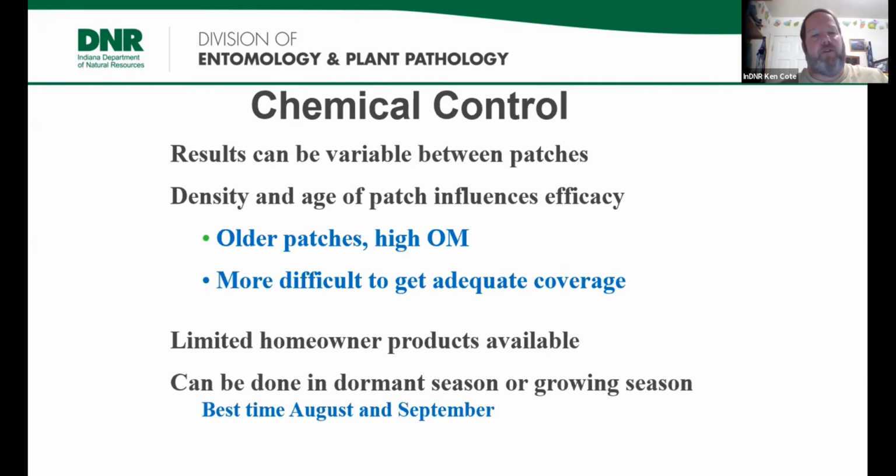So chemical control is really our only way to control kudzu. There are some people using animals for suppressing it through grazing. But even with chemical control, the results can be variable between patches. A lot of it depends on the age of the patch, how dense the foliage is. Some kudzu sites have a thicker mat than others, but you gotta get adequate coverage, and it can be more difficult to get adequate coverage in certain areas.